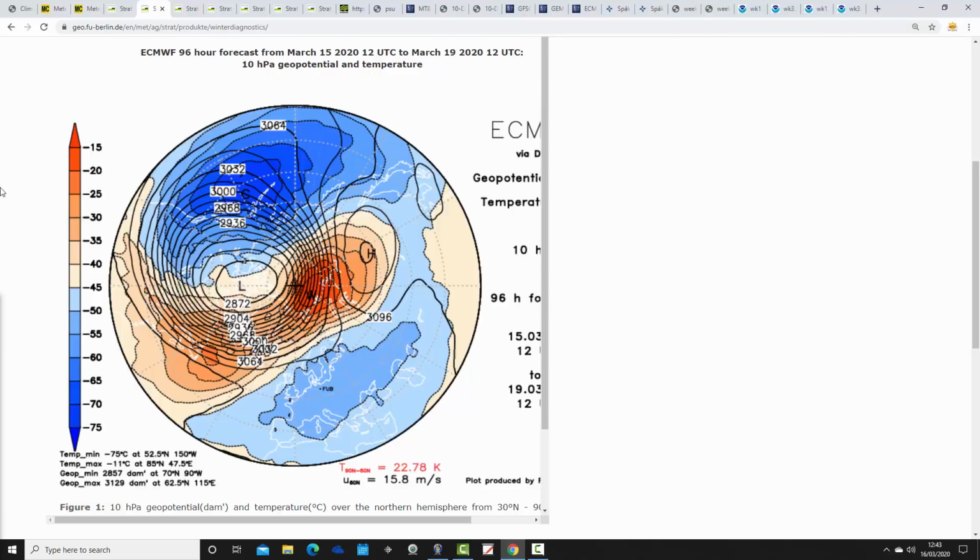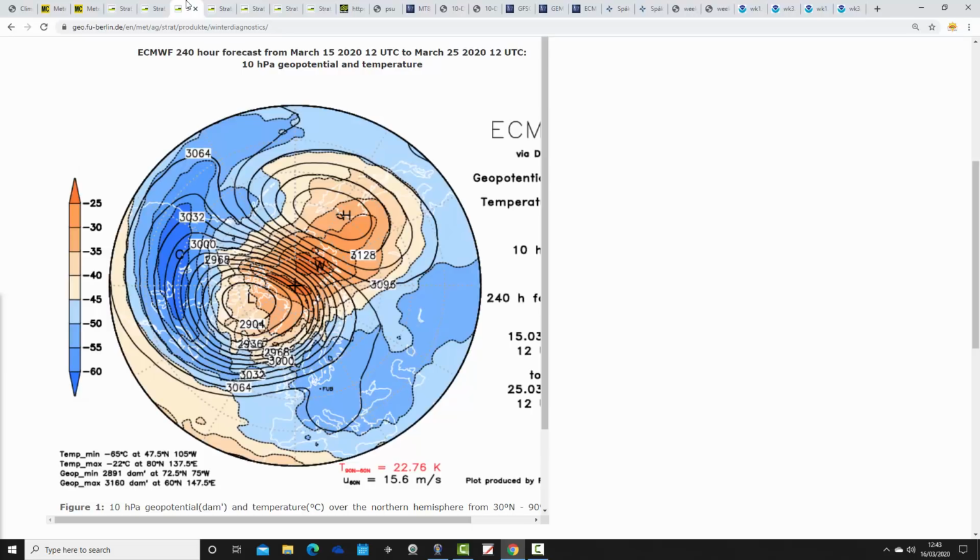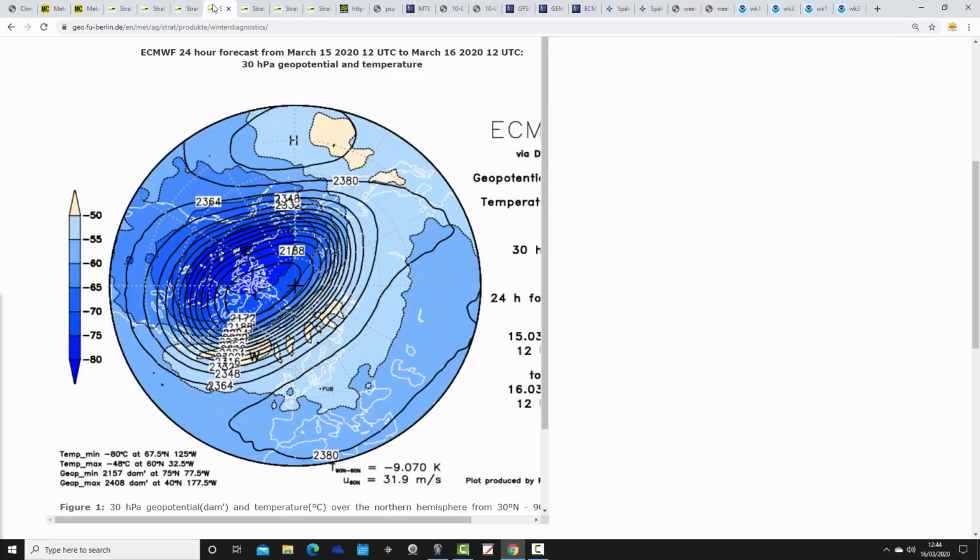So yes, temperatures shooting up very significantly, going up to around minus 20, minus 15 on the temperature scale at 10 HPA. And then in 10 days' time, that's how we're looking. So then the temperature beginning to reduce slightly, but nevertheless still very significantly above average at 10 HPA.